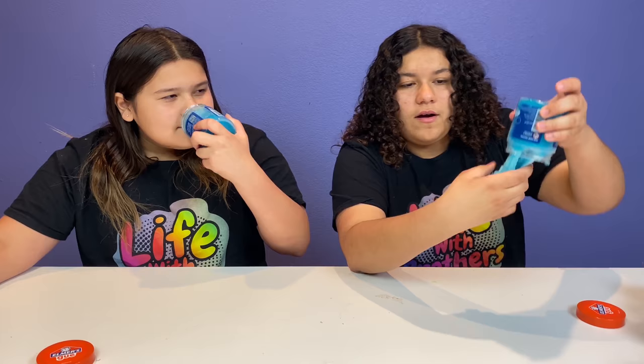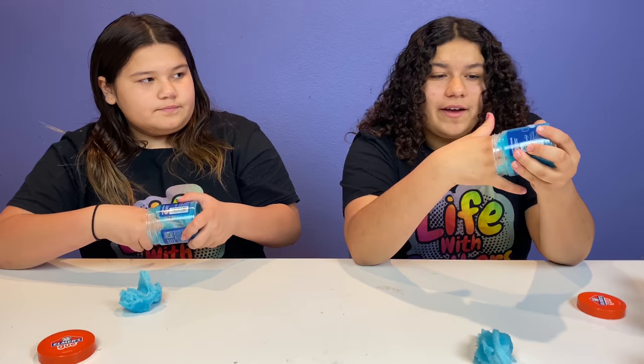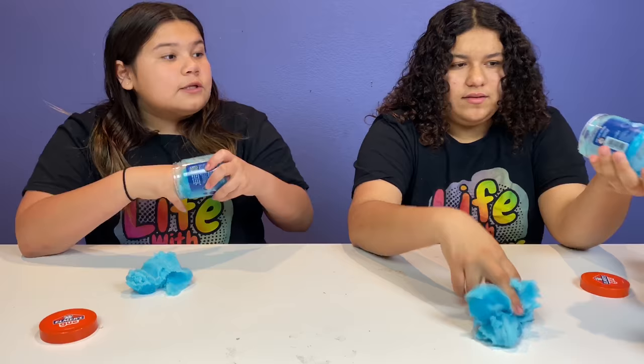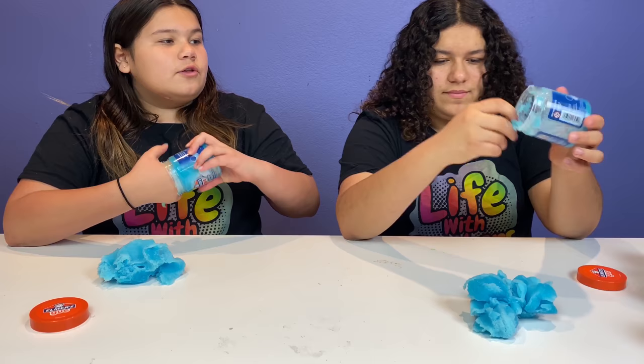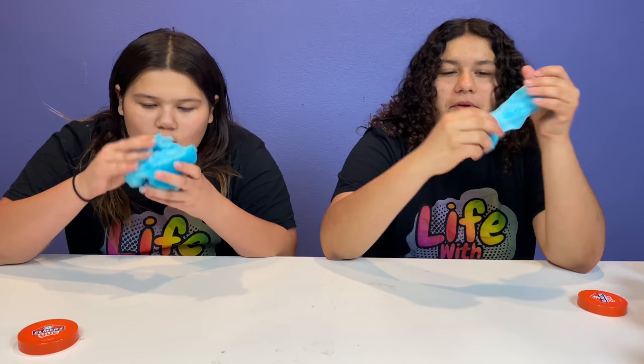And look at it, it's an actual cloud slime. You know what this smells like? It smells like Febreze. The slushy, like when you always go to Target and there's popcorn and slushy. It smells like the blueberry slushy from Target. I've never smelled their slushy before. What do you mean? You drink and smell. Drink, smell.